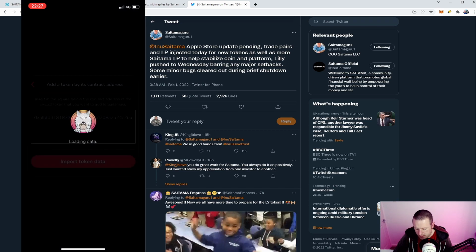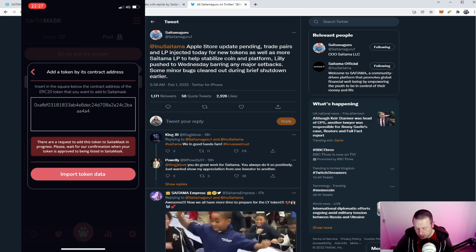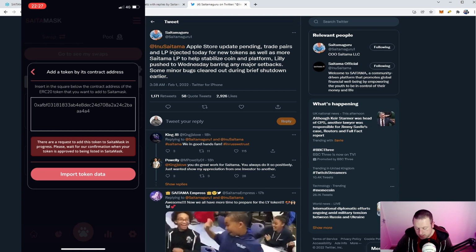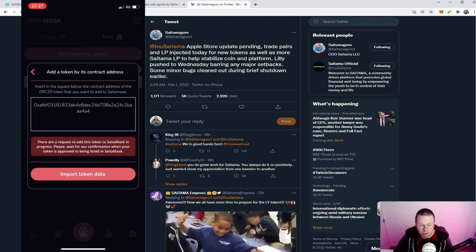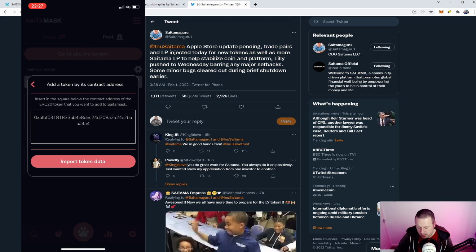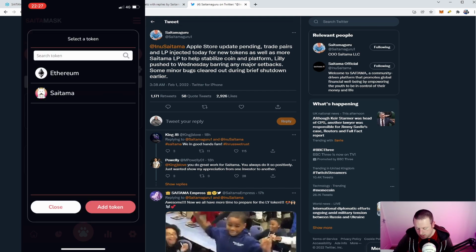You can see it says loading data. This is that there are requests to add this token to Saitamask in progress. Please wait for our confirmation when your token is approved to be listed on Saitamask. So I think that is how you would add a token normally. I'm only speculating, I don't know, but it does feel a bit strange that I could add a token. I'd be really interested to see what happens with a token that maybe isn't on there.